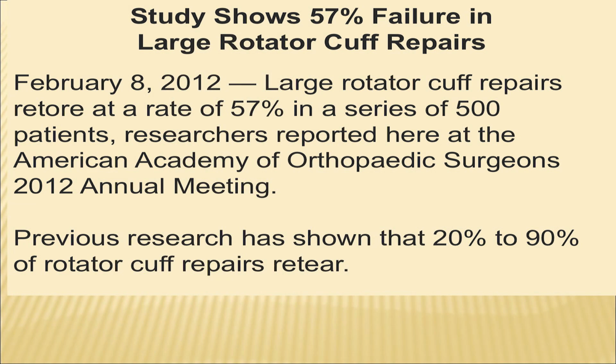And I love this. Surgery failures. So we've gone in there, we found out that the rotator cuff has got a damaged tendon. Let's go in there and sew it up. Anyone want to look for the cause? No, we're just going to sew it up. It's busted, we'll sew it up. So it kind of makes sense. Large rotator cuff repairs retear at a rate of 57%. And I love that.